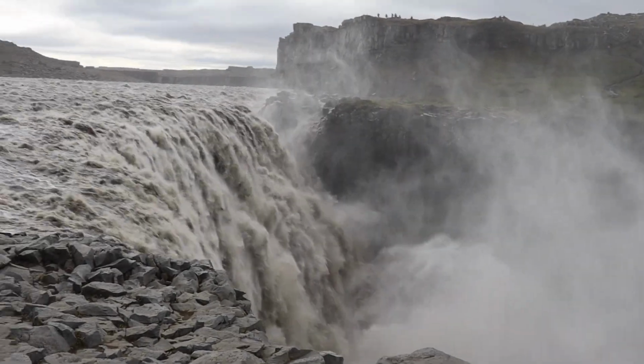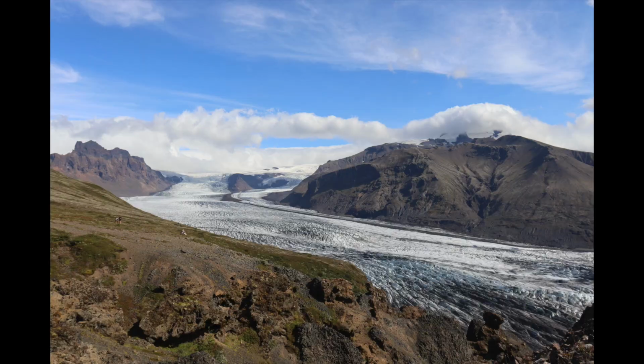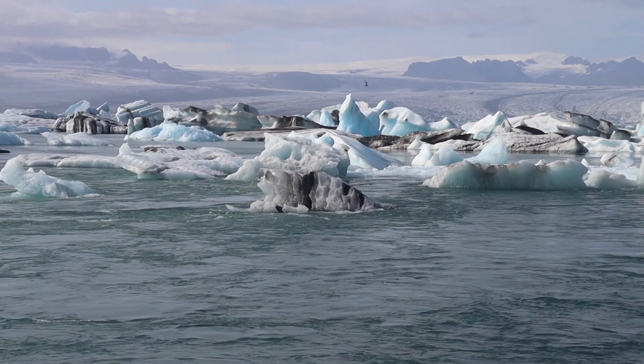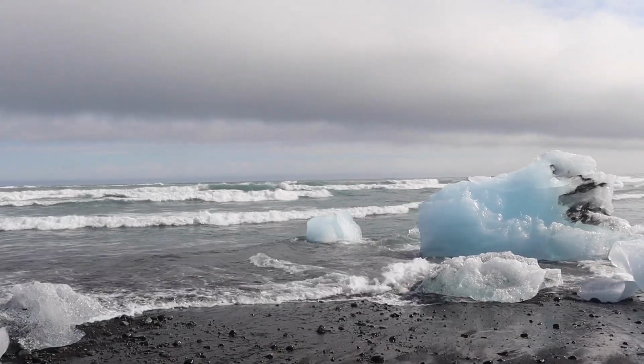The water in Iceland, just Iceland being an island surrounded by water, but then also there were glaciers, and it's just crazy to think about these ice caps and how long they've been around. And then there was the stunning scenery of Black Diamond Beach, which we weren't even planning on stopping at. I know it's crazy, but then we saw it and we were like, we can't not stop there.